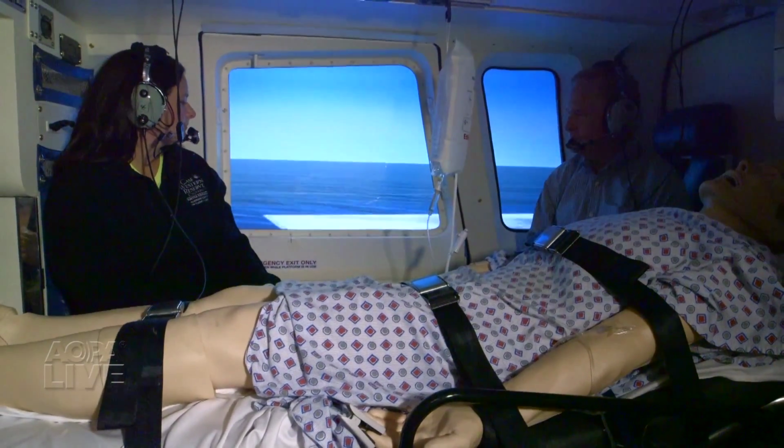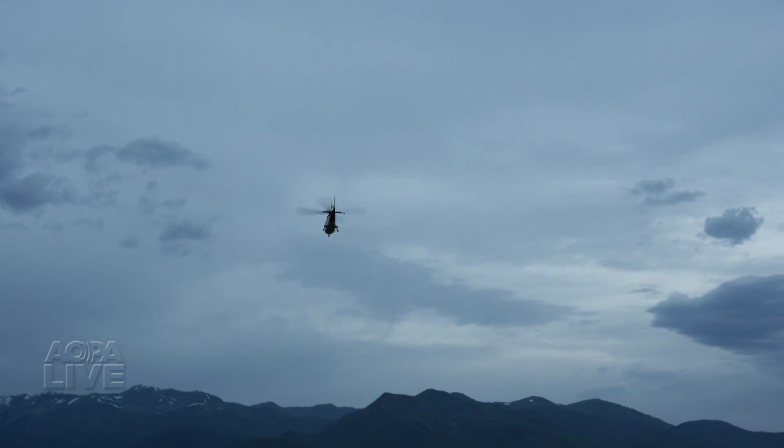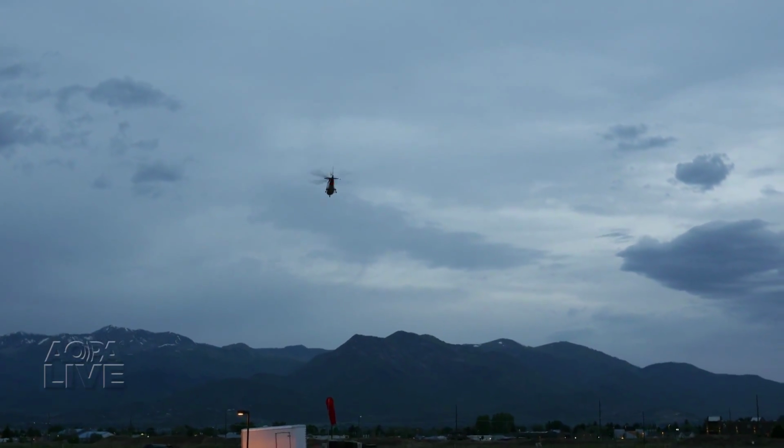If you can imagine doing CPR at a bedside in a hospital where you can stand up and over a patient, where in here you can't stand up, so it's a lot more challenging. And up to now, there hasn't been anything to prepare student flight nurses for that experience. This is something new for medicine.